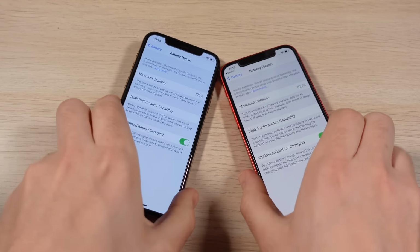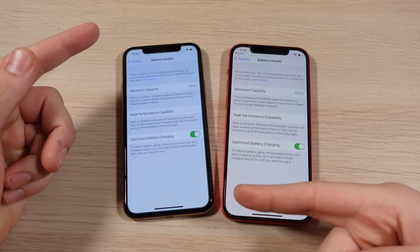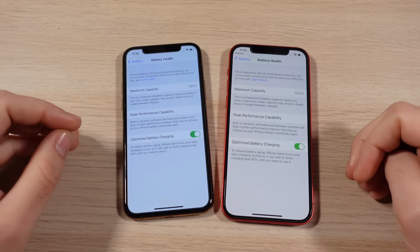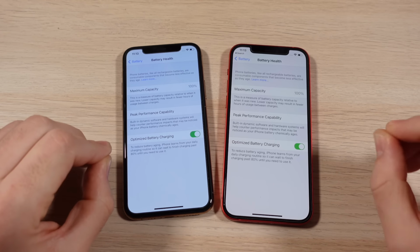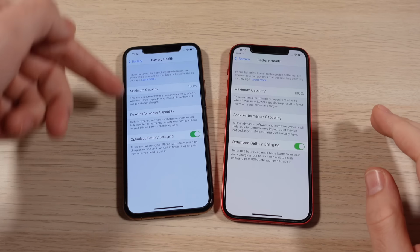But I'm telling you guys right now, if you pick the 12, battery life is not as great as the 11 Pro. This phone, you'll be feeling it getting low towards the later in the day. This one might even stretch into the next day. However, the 11 Pro Max can go 2 days basically. So, both of these aren't the best, but the 11 Pro is better.